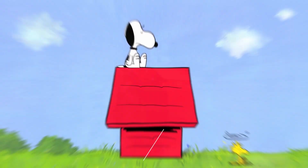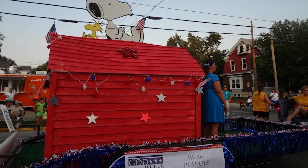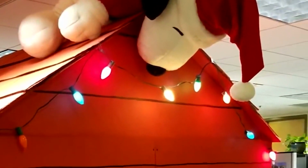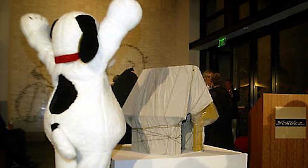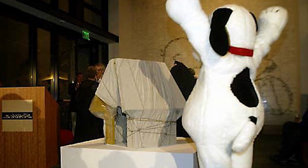Number 1. Snoopy's Doghouse. This one, sadly, doesn't let you inside, but there is an incredibly large replica of Snoopy's legendary red doghouse that is utilized as an information booth at the Charles Schulz Peanuts Museum in Santa Rosa, California. The Charles Schulz Museum also contains another, slightly more unknown replication of the house. Environmental artists Christo and Jean-Claude created a real-life replica of the wrapped Snoopy doghouse that appeared in a 1978 Peanuts comic strip as a tribute to their artwork.